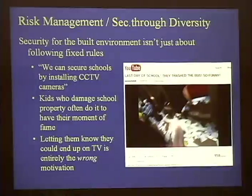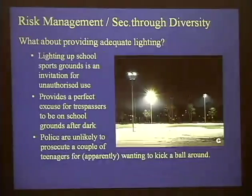Here's an example. We can secure schools by installing CCTV cameras. While a lot of the people that vandalise schools do it to get their moment of fame on TV. That's an actual video from YouTube of some kids trashing a bus so that they could, well, it wasn't on TV, it was recorded with some cell phone camera. But the thing is, if you're telling kids, if you vandalise a school, we will put you on TV, that's exactly what they're after. So it's more or less exactly the opposite of what you want to do.